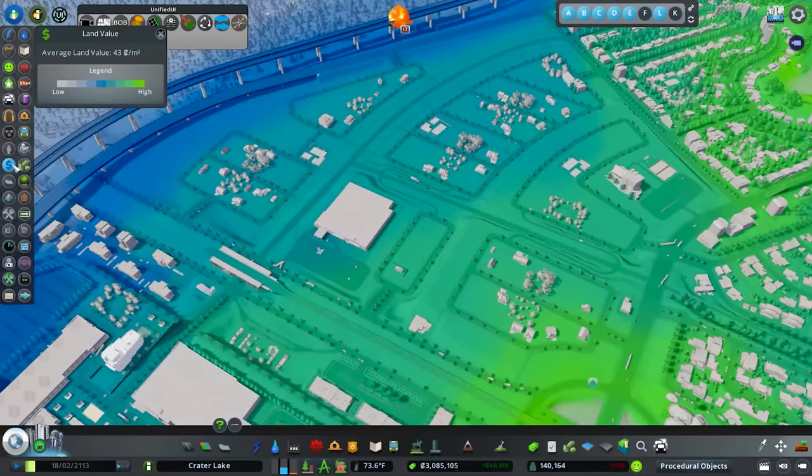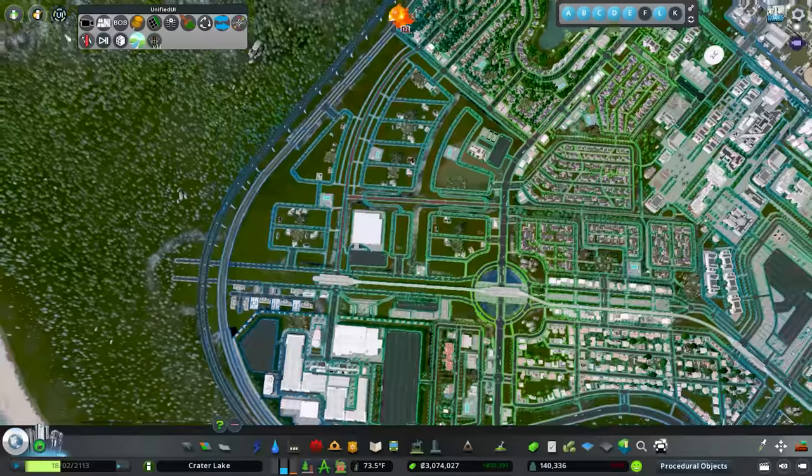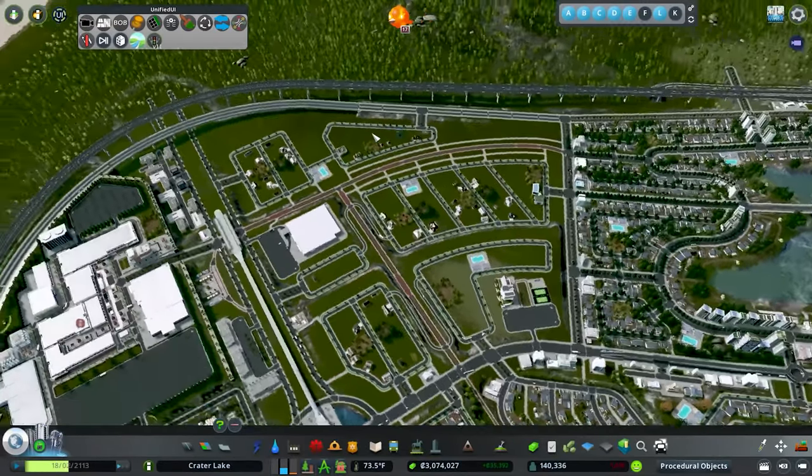I would imagine that our land value in this area has drastically improved. It's definitely really bright right here. It should start to get bright right here. But we definitely need to put in some trees and stuff. That's really what it's lacking now.